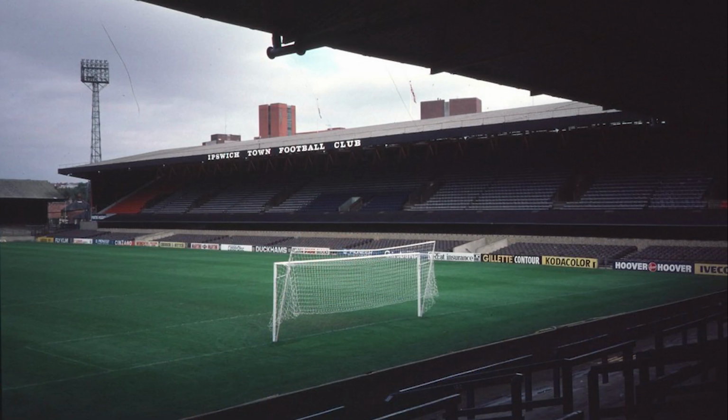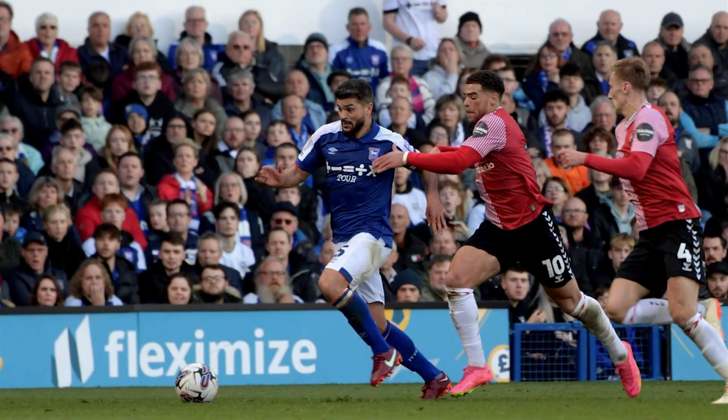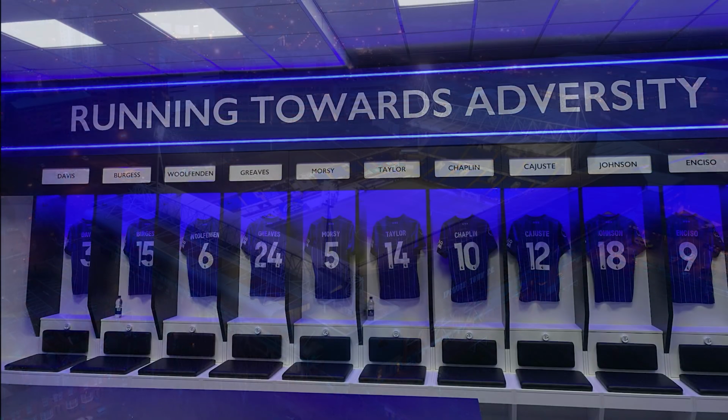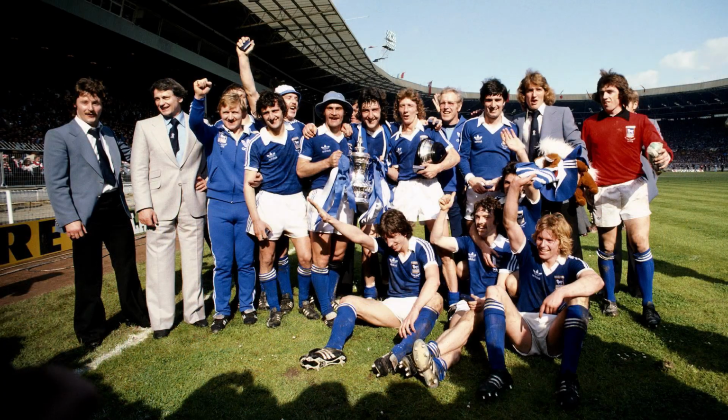Portman Road's journey from its early days to its current status as a Premier League venue reflects the resilience and passion of Ipswich's community. With ongoing developments and unwavering support, the stadium is poised to continue its legacy as the heart and soul of Ipswich, embracing the future while honouring its storied past.